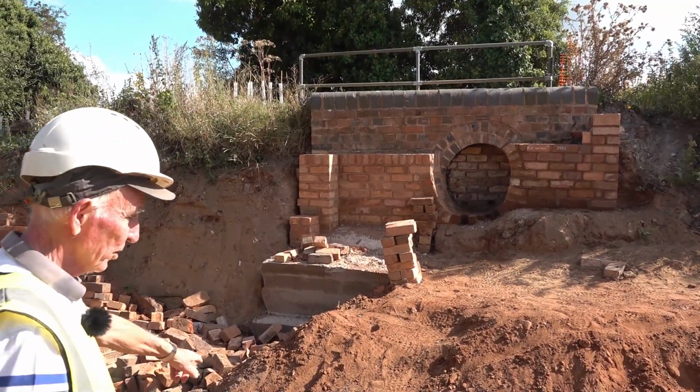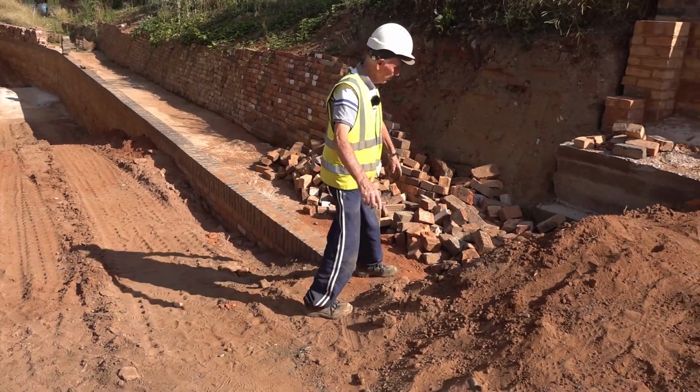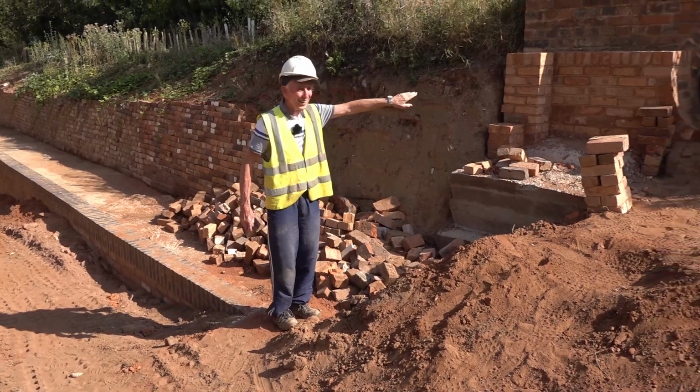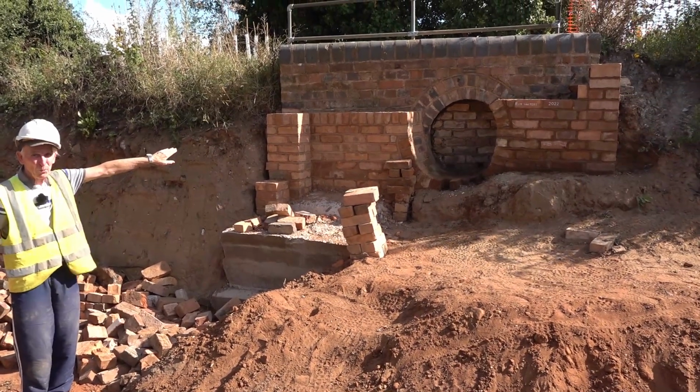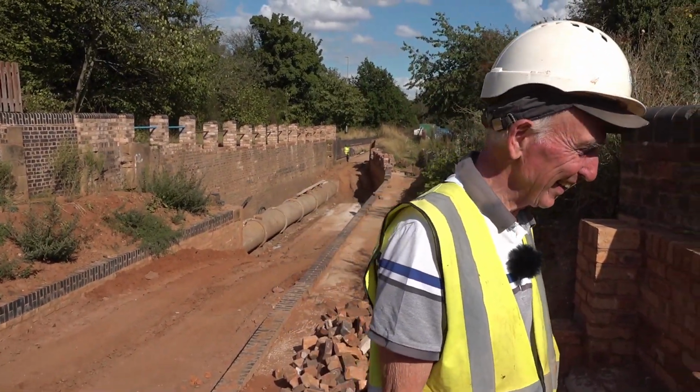So when you're at this level, look, this is the towpath level. There you are. So you're walking through, and it's eye level now, that bullseye, to look up into the Bywash. So that's the extent of the job. Thank you, Rick.